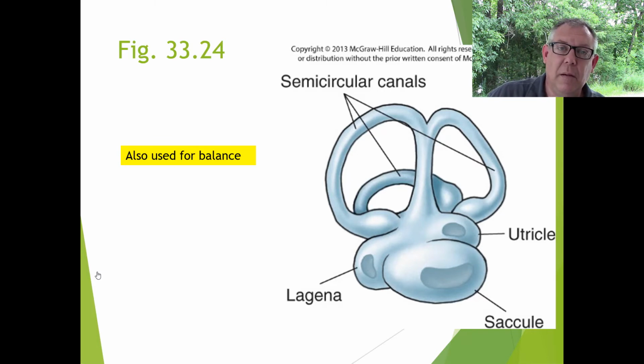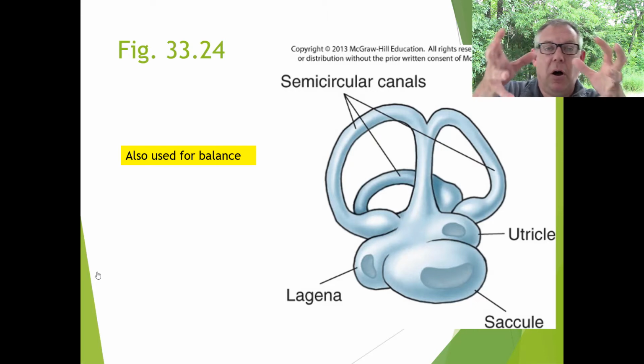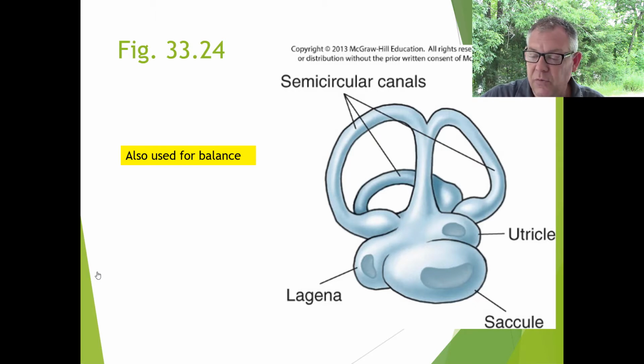I need to right myself back up. And when you get back up, now the correct neurons are firing again, and that's how you can tell. So that's how you can use this for balance. The same sensory hair cells are triggering neurons based upon the orientation of the fish.